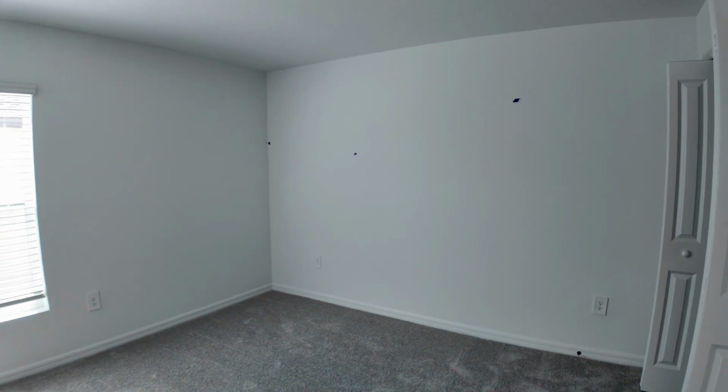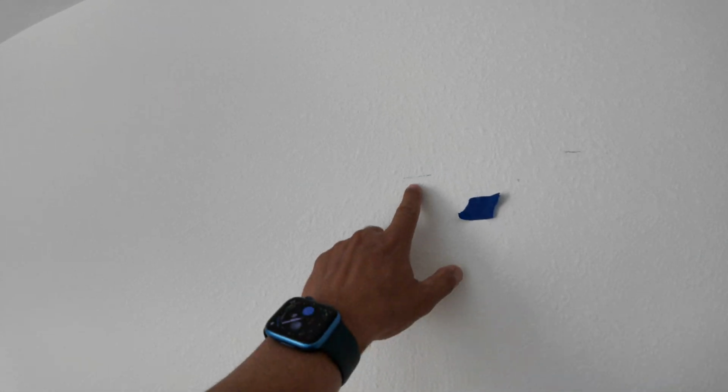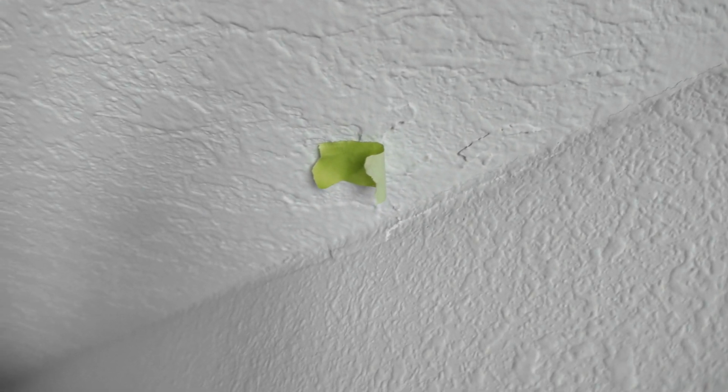This one is going through a blue tape, so there is blue tape and green tape for some issues that need to be fixed. But this one is not under contract. The builder came in and did this just to touch up anything that the contractors, the subcontractors have gone in here and messed up.